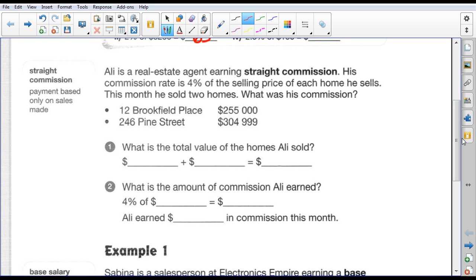So let's talk about commission. Well, straight commission just means a payment based only on sales made. That means that there is no base salary. The company that you're working for does not pay you anything. You only get paid if you sell things, and you get a percentage of whatever the value is that you sell. So let's do this example.